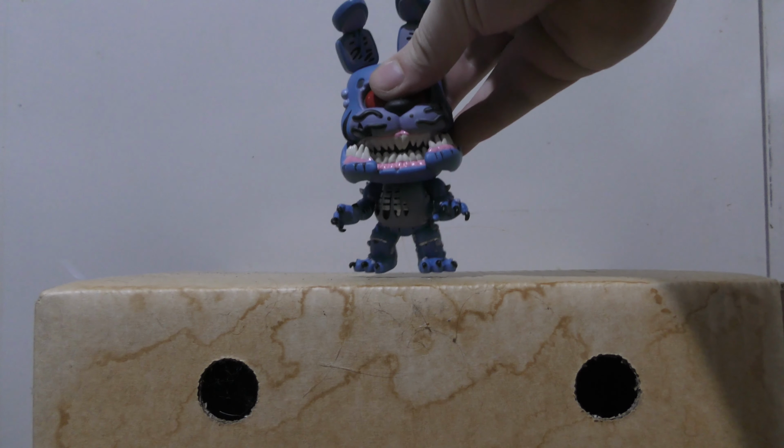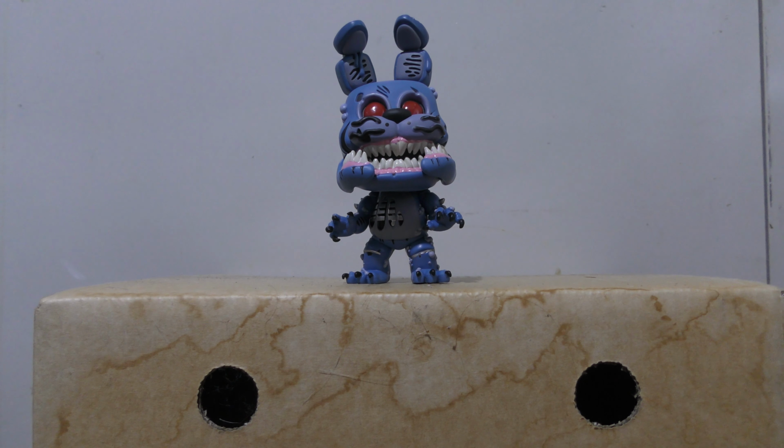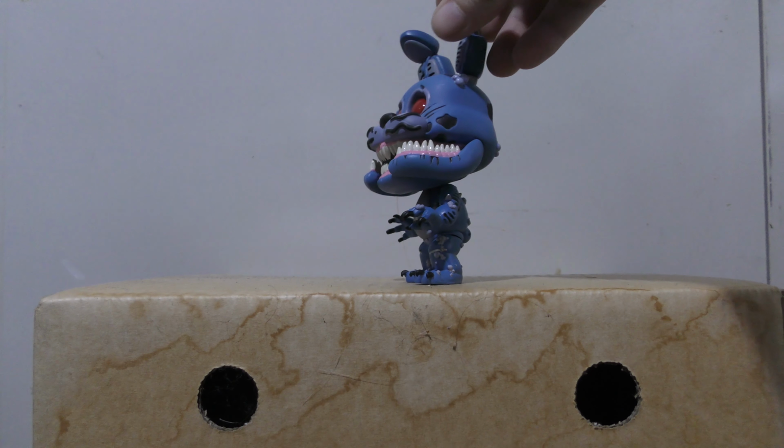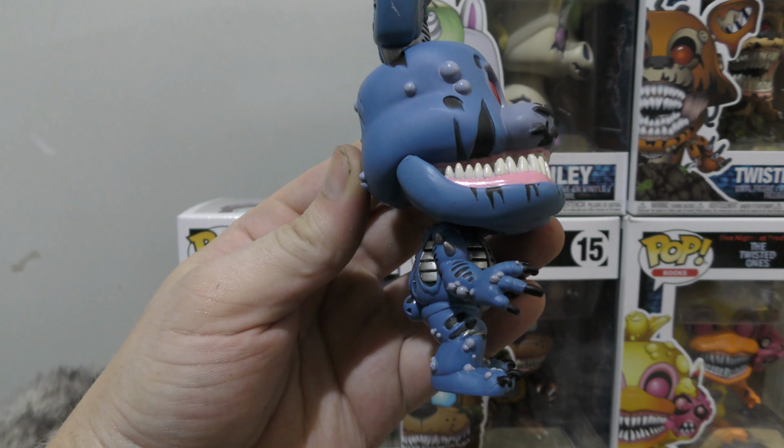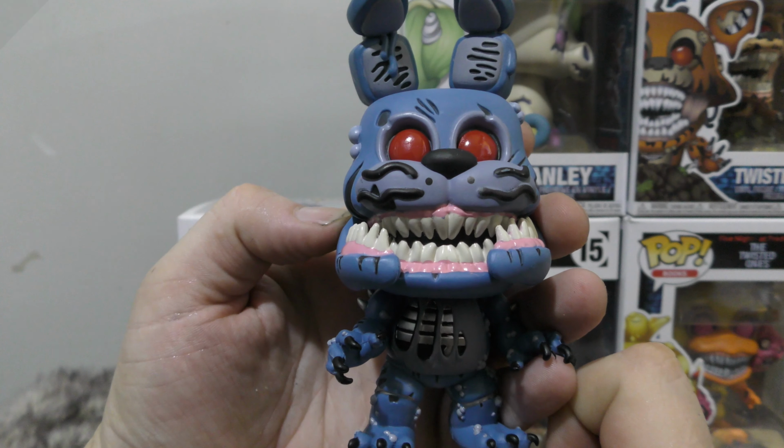Right, so we're gonna put this down. For some reason, I thought this would fall over, but it stands up perfectly fine on the feet there. So this one's not too bad when you take it out of the box. Not a very nice looking Pop in my opinion. But moving on to the next one now.